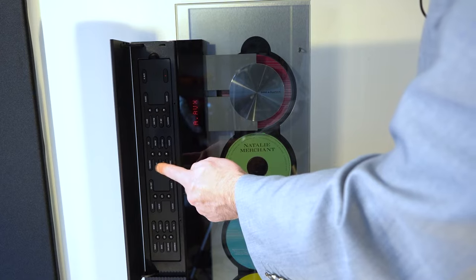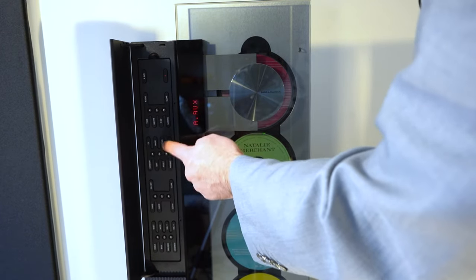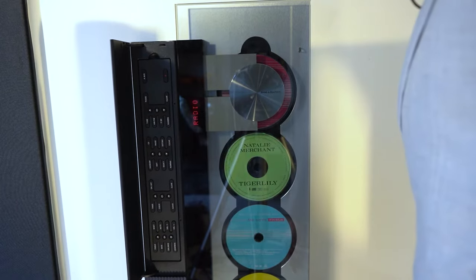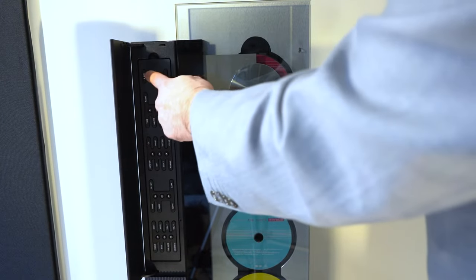Like I've just talked about, you've got naming, then you can, I assume, edit and clear the naming of those CDs. You've also got random. You've got a radio. It will show you the station that you're listening to with the RDS information. There's also an auxiliary port.